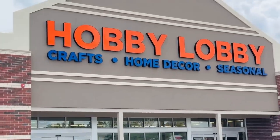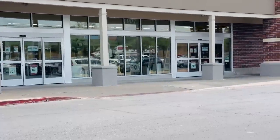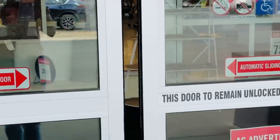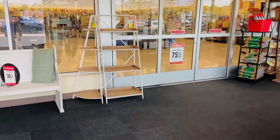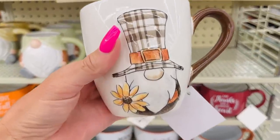So listen, I know you guys are here for the fun fall goodies. Let's go ahead and jump into this Hobby Lobby fall shop with me. Okay, you guys, we are at my local Hobby Lobby. They do have 66 and 75% off clearance in my local store.